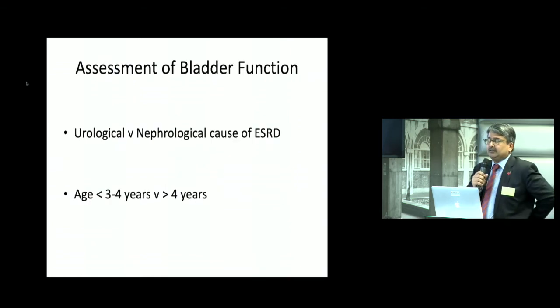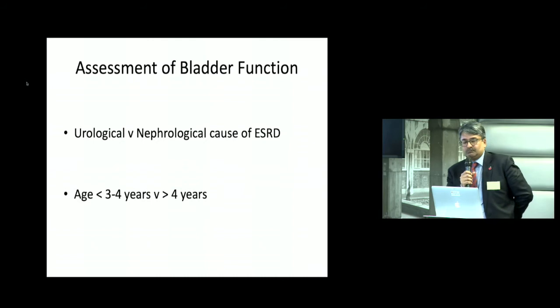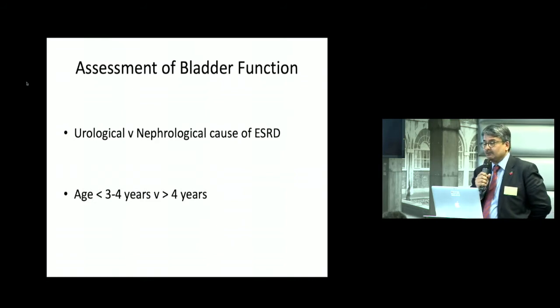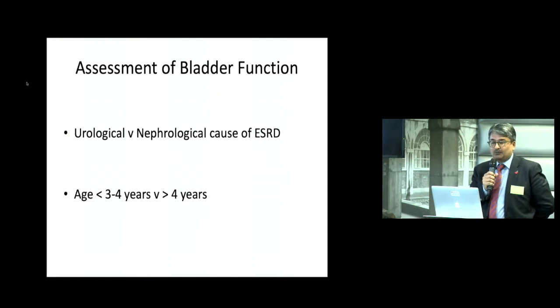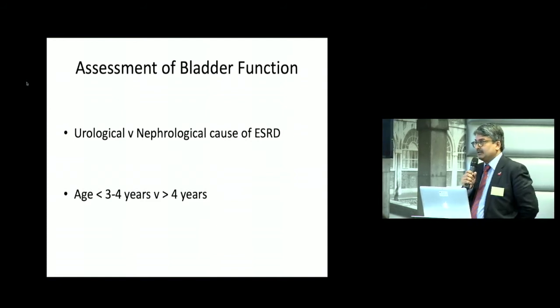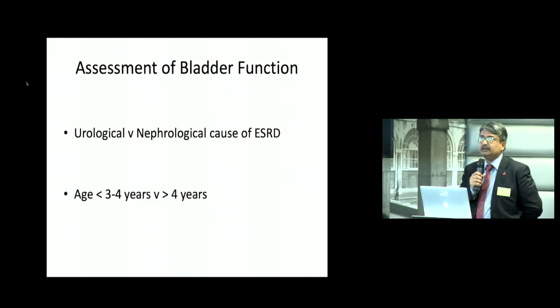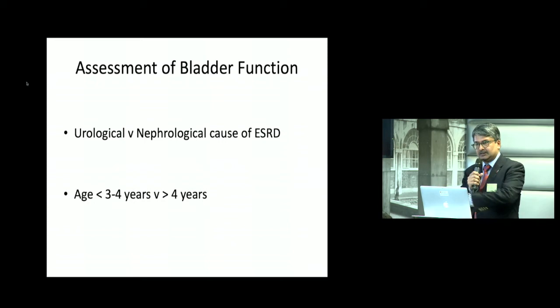Assessment of bladder function. Going back to Steve's question, I think I would agree that it's important to distinguish between urological and nephrological causes of end-stage renal disease. But also it is very important to consider the age at which you're considering transplantation. Particularly with urological conditions, as I alluded to earlier, there is an ongoing evolution, not just in normal bladder function, but also with the specific conditions. And therefore, assessment and planning would be based on these factors.